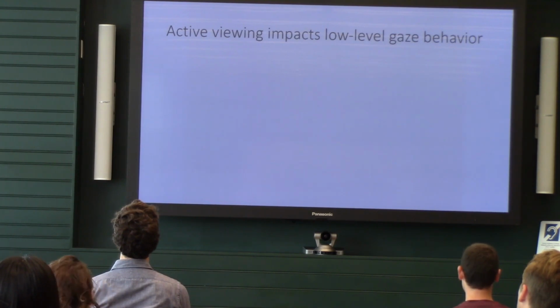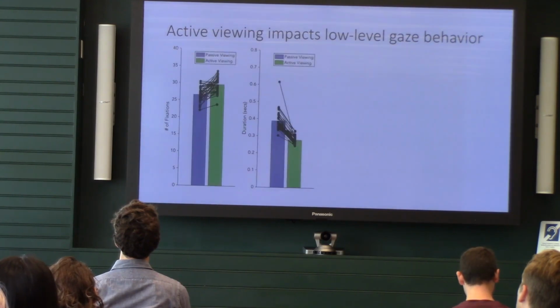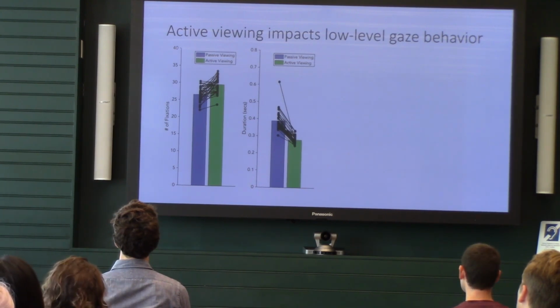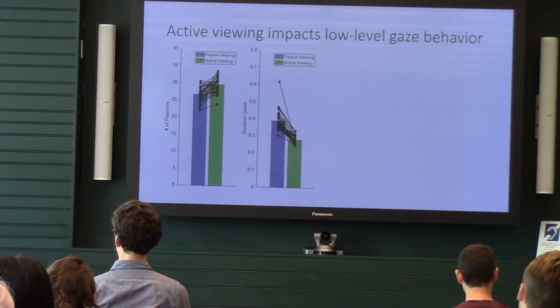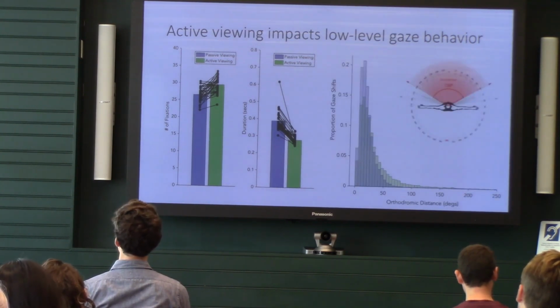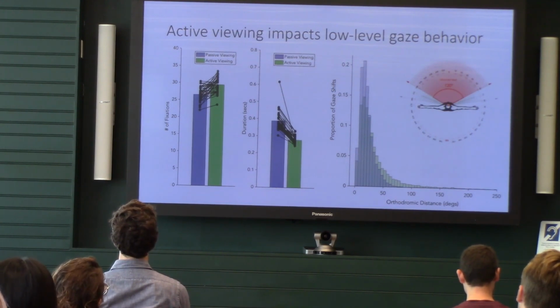The first thing I'm going to show you is just a very simple set of figures about how many fixations people make and how long those fixations are, so just low-level measures of gaze behavior in these scenes. The basic plot is that between these two conditions, actively viewing a 360 environment or just passively letting it move past you on a screen, as we would have been measuring in previous types of studies, people make many more fixations when they're in active control, and those fixations are a little bit shorter. But most notably, the size of shifts that they make in their 360 environment are much wider.